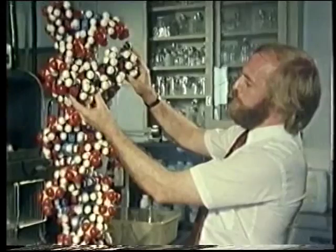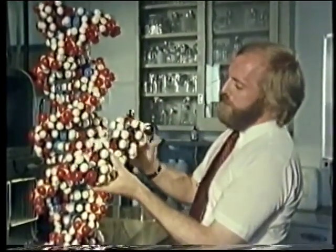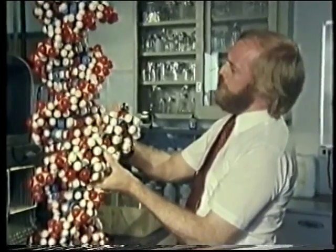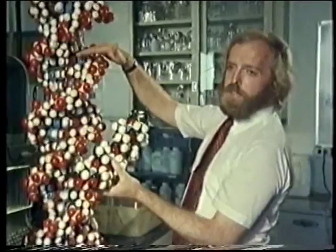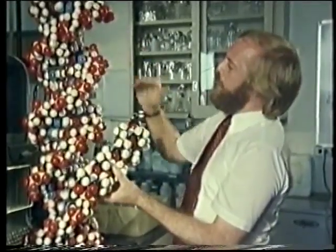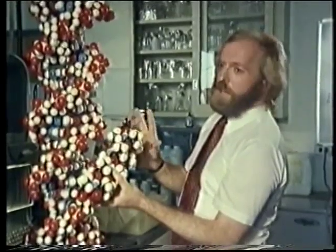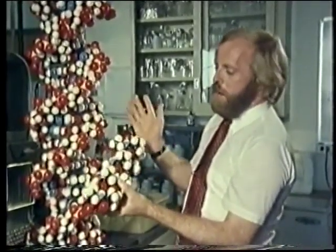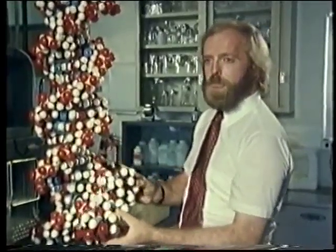We found that the most reasonable models could be obtained that way, and it appeared that specific side chains on the surface of this helix made contacts within the major groove, contacting the edges of the base pairs, and thereby providing the specificity that allowed the repressor to recognize this one particular site out of the millions of sites possible within the E. coli chromosome.